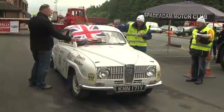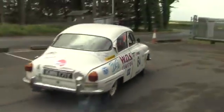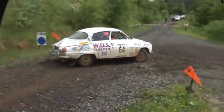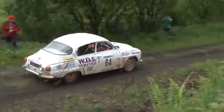And next along was Stephen Higgins, following on in his 2-stroke Saab, which still seems to be a bit of a handful on the stages, to be honest. But Higgins and co-driver Howard Allison seemed to be enjoying themselves.